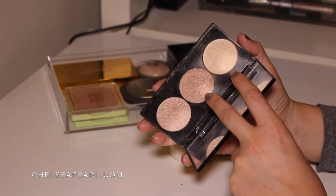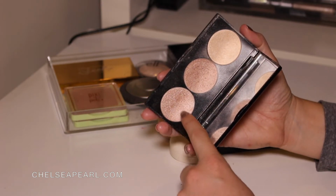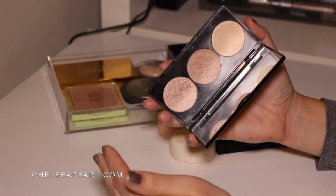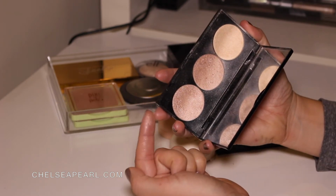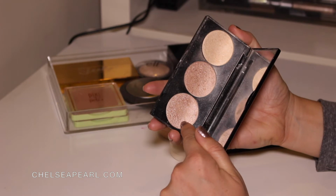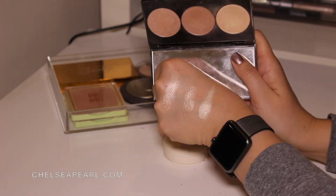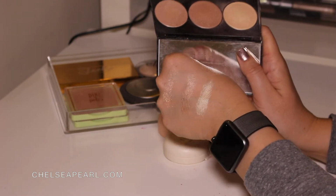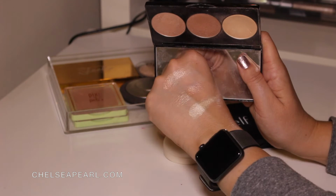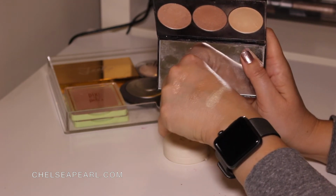These two are a more lit from within finish, and this one on the end is a more glitzy, glittery, metallic frost kind of finish. And you can really see that on my finger. This one's going to pick up texture more, but these two, on the other hand, are much more flattering. I love the more white highlight, but I also use that peachy, golden one in the middle, and then the last one's more of a champagne sparkle.